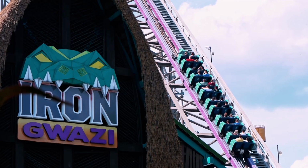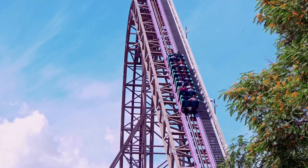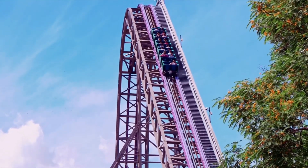Now, if we fast forward to 2023, there's a new kid on the block, and it has a bite. So this year, I was determined to make it down to Tampa to ride Iron Gwazi and possibly find a new number one.